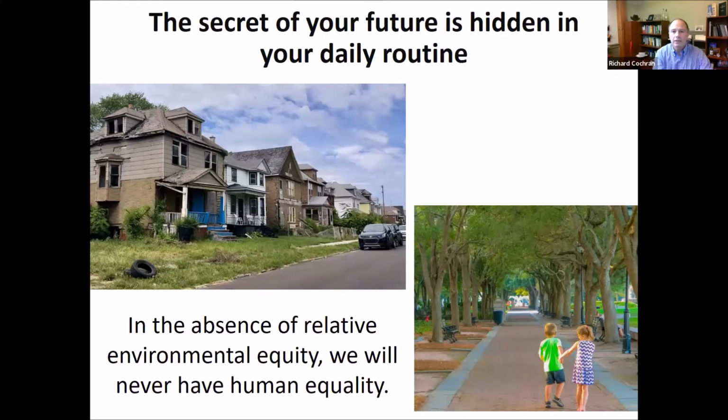And what's going to end up happening is you're going to transform your funding portfolio. And I'll just conclude by saying, we really as conservationists owe this to our nation. The secret of all of our futures is hidden in our daily routine. And far too often, this has been the daily routine of young white children, and this has been the daily routine of young non-white children. And we need to change that in our country.